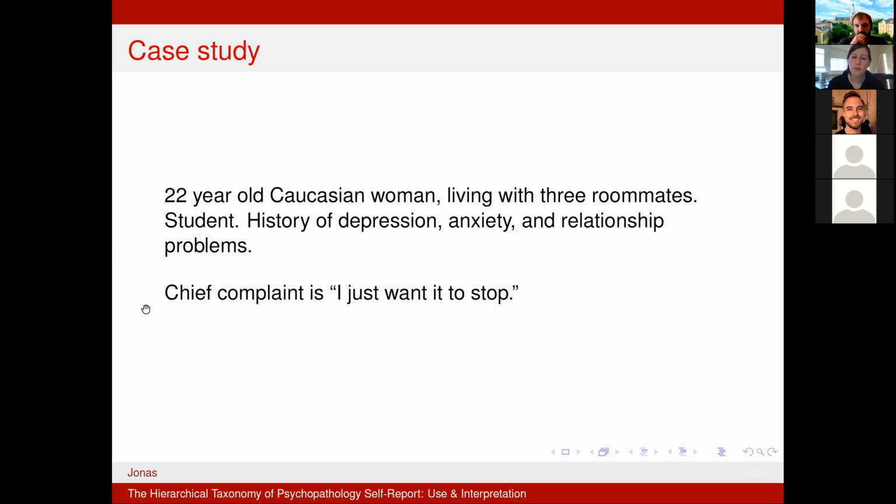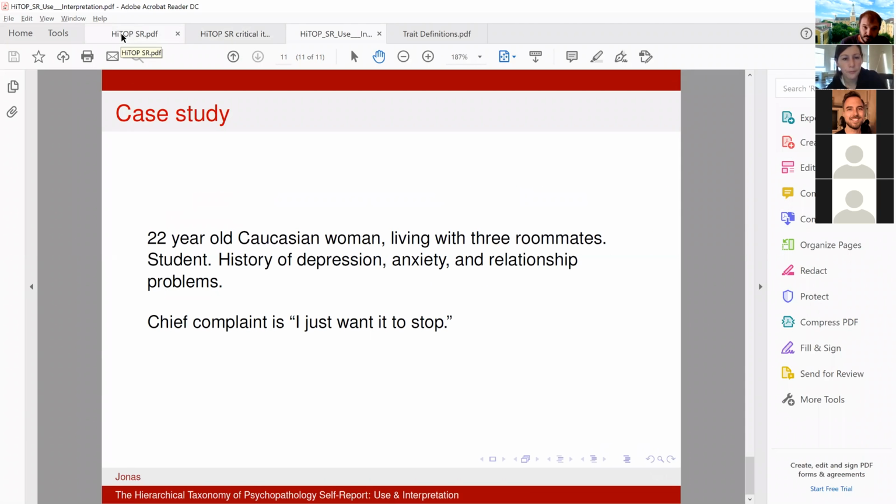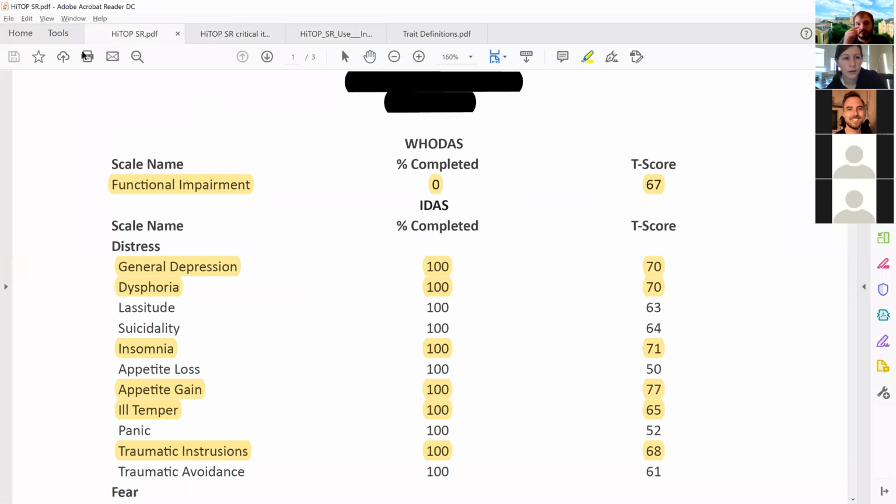This is not her first time in treatment. She has a history of depression, anxiety, and relationship problems. And her reported complaint is that she feels like her life is out of control and she just wants it to stop. So we're going to look at the text-based report for her.